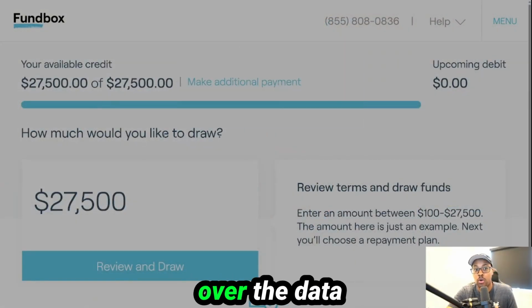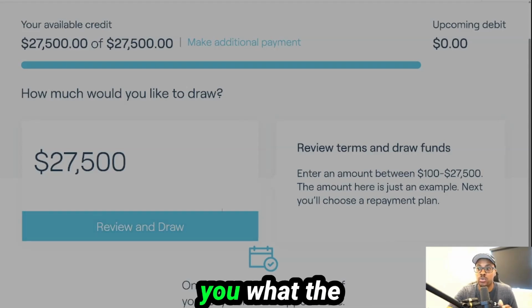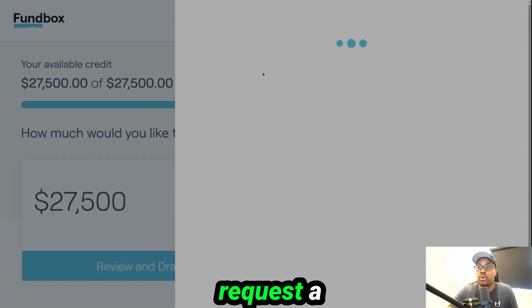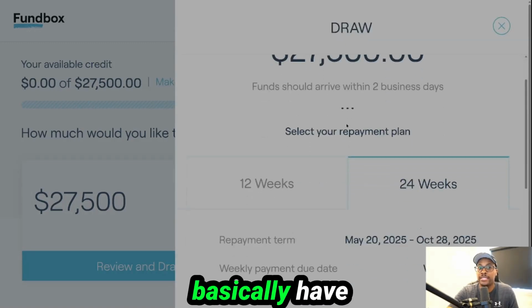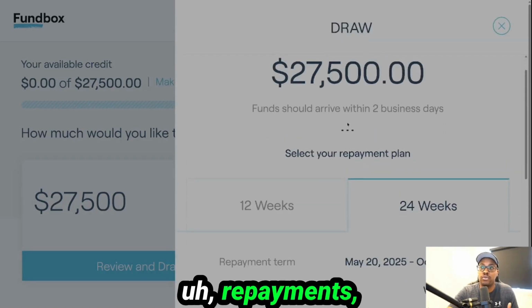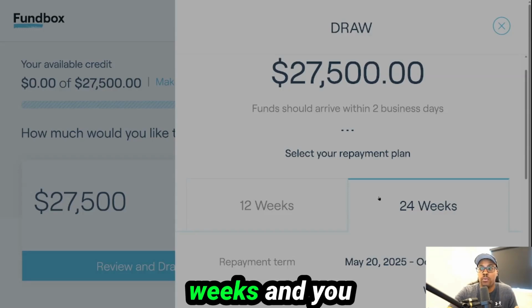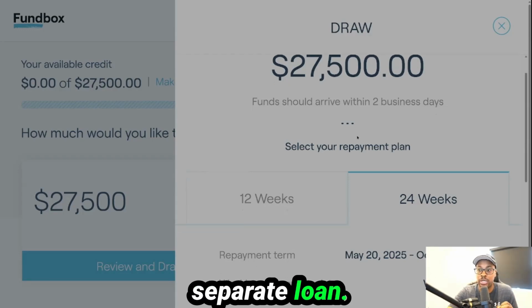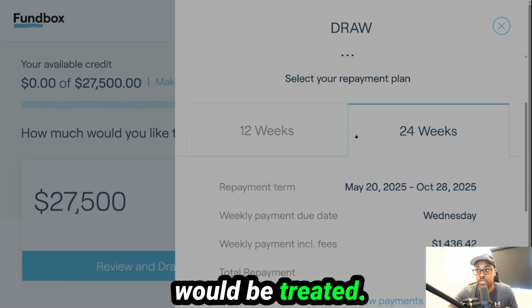But we're going to go over the data points, but I just wanted to show you what the user interface looks like. You basically would have to request a draw, right? So when you request a draw, they basically have two different repayments, right? So you have 24 weeks and you have 12 weeks. Now, each draw is kind of like a separate loan. That's basically how it would be treated.